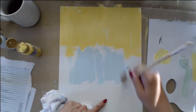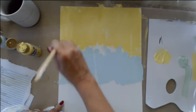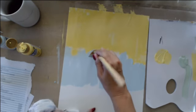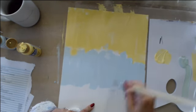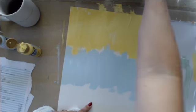So I'm using a Strathmore Mixed Media pad. I didn't even bother. Look at me, I'm just kind of going with the flow.